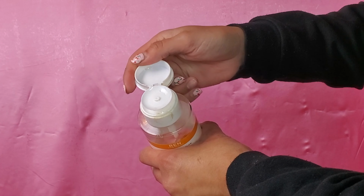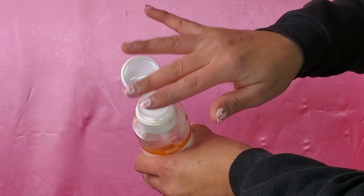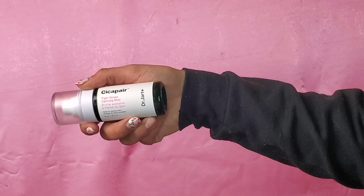This tonic comes in a really cute little push dispenser. So you just push your pads on top of here, and then you press down, and it doses your pad with some of the treatment, and it's easier to apply. Sometimes when you have a bottle, they can leak, so this one's always kind of standing up. Dr. Jart really knows what's up.